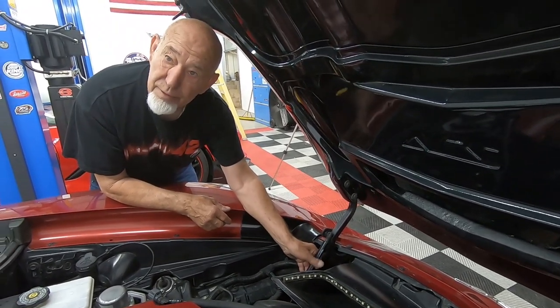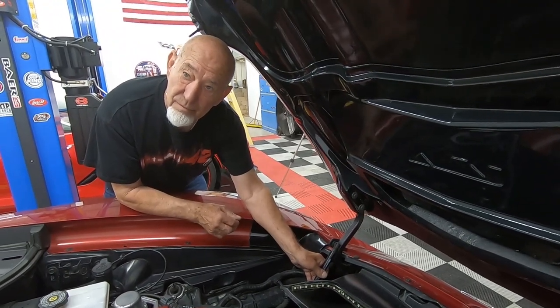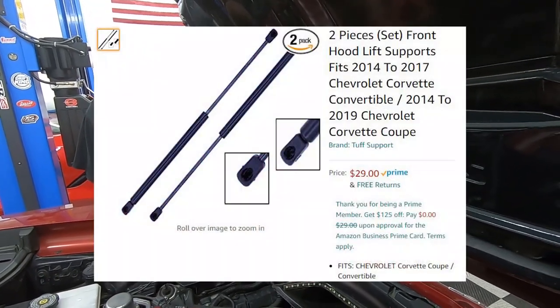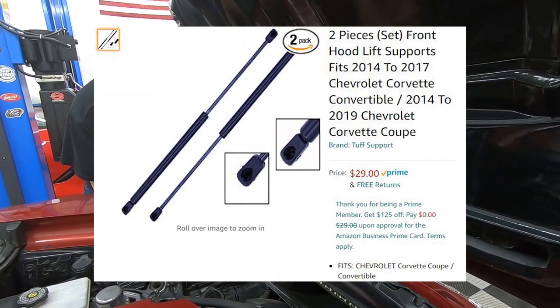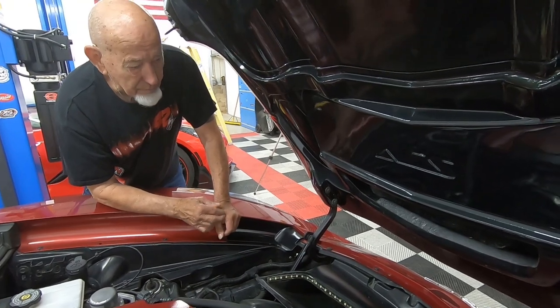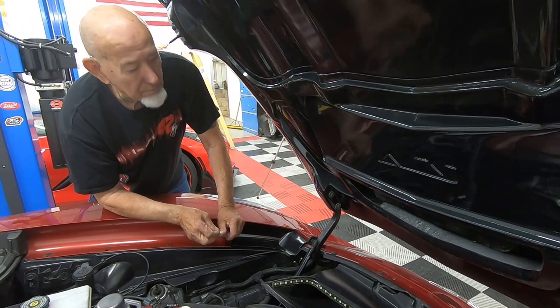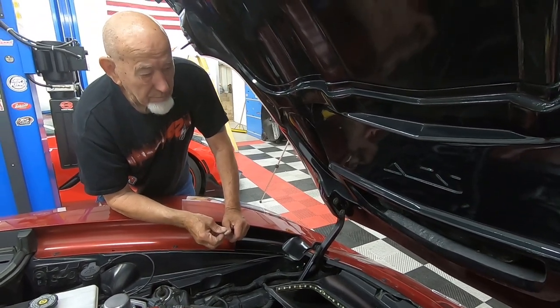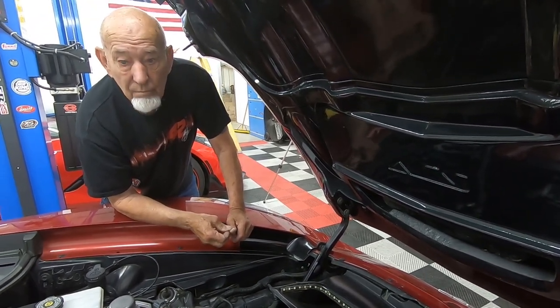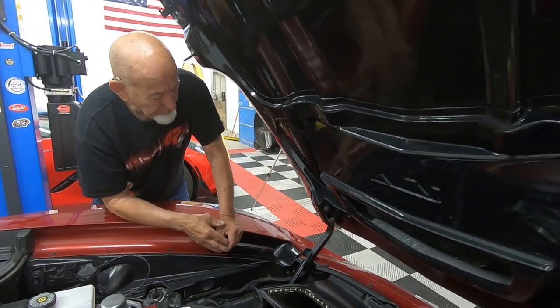Was there a certain number or poundage? I can put that information on the screen of what it was. No, they're all very generic. I bought a set for this car, and then I bought a set for Terry's car also. And they do vary a little bit. This one lifts up and holds it fine. Terry's, even though it's the exact same part number, will actually lift it from about halfway all the way up. Mine, you have to bring it all the way to the top to hold it. So they do vary a little bit.